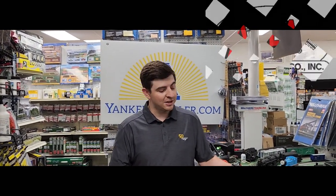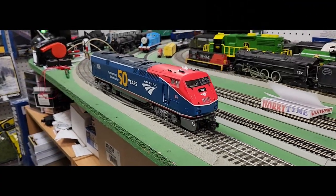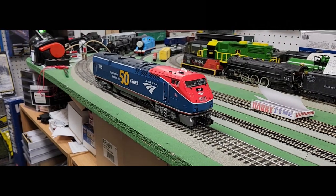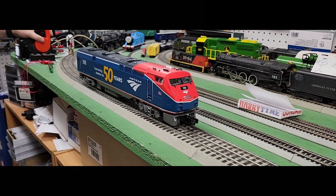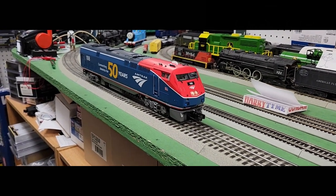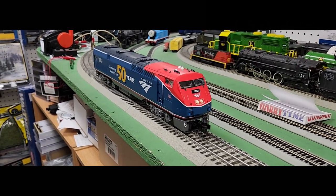Speaking of trains, I have a really nice-looking locomotive here from Atlas. This is actually part of the O-scale line, and I have here a P42 Genesis. This is the number 108 for the 50th anniversary of Amtrak. Now, I'm going to get this engine started up here, and this is a really neat-looking engine. We have seen this engine in HO, we've seen it in N scale, but this is the first time that we're going to see it in O scale.